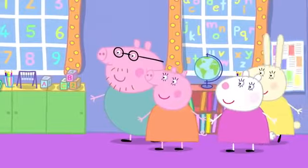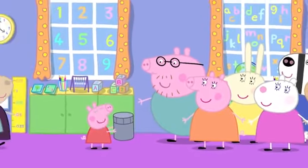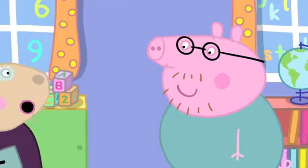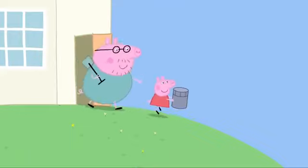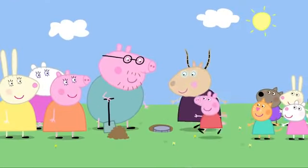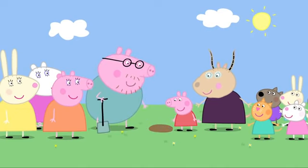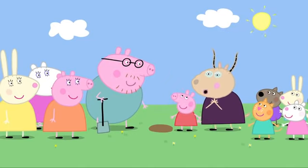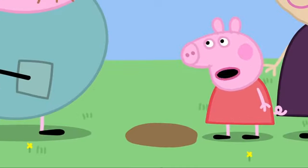It is nearly home time and all the parents have arrived. Mummy, Daddy, we've made a time capsule. Daddy Pig, you're just in time to help us dig a hole. Yes, of course. Daddy Pig is digging a hole in the school garden for the time capsule. There. Can we dig it up now? Oh, it will remain in the ground for many years. But I can't wait that long.